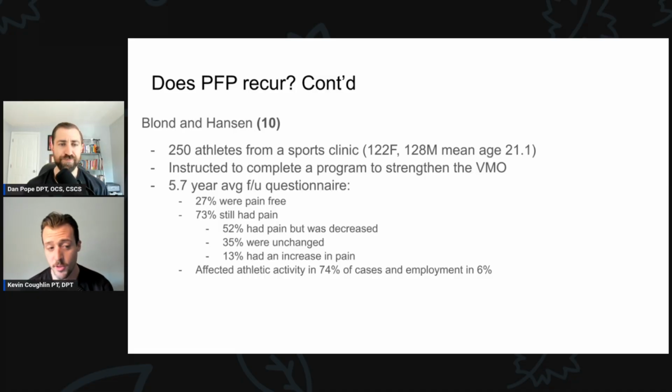All right, and then just a little bit more on recurrence, because some of these statistics are crazy. So Blonde and Hansen looked at 250 athletes from a sports clinic. There were 122 females and 128 males with an average age of 21 years old. And they were instructed to complete a program to strengthen their VMO. There was a follow-up questionnaire 5.7 years later on average.